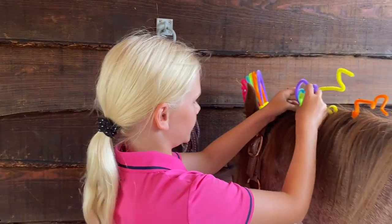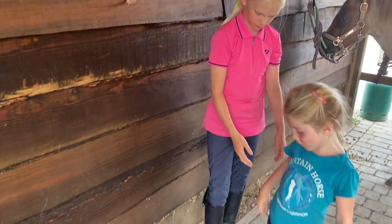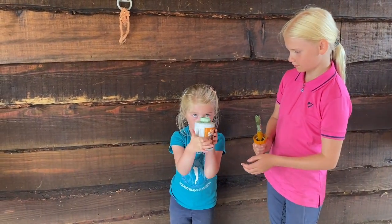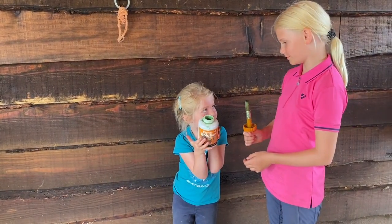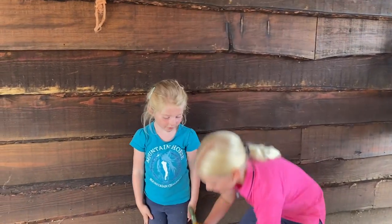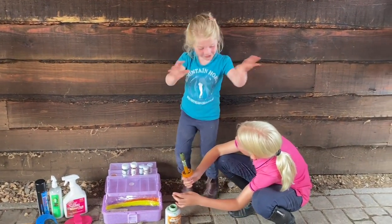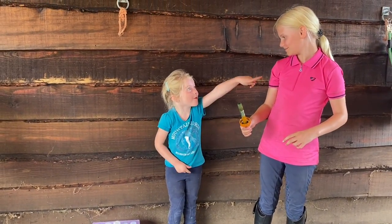Now we need to glitter their hooves. Are we gonna do the hoof glitter now? Yes, hoof glitter. Not yet, don't grab the glitter yet. We have to get the hoof oil. We're going to do the hoof stuff. Oh, be careful. Put it on the floor so you do not tip it over, okay? Because it will be splattered on us, all over Phoebe.